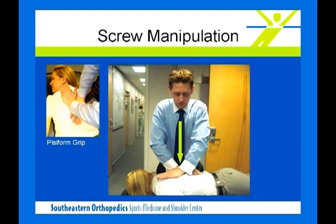And then the screw manipulation, and its name comes from sort of the latter part of the manipulation, using a pisiform grip. So the pisiform of both hands is on the transverse process of the segment you're trying to manipulate, and then the opposite pisiform is on the contralateral above or below segment that you're trying to manipulate. So one pisiform on one, whether it be the left side, and then another one up above. And this is all based on your evaluation prior to doing this, identifying the concordant segment and which one might be stiff or might need to be manipulated.